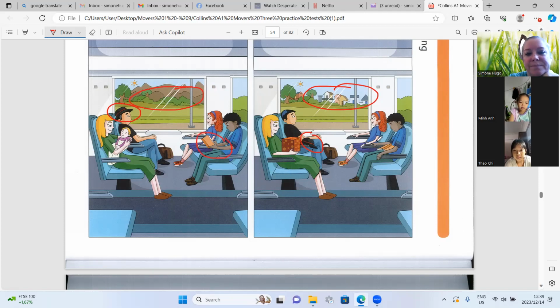Paul? In the first picture, the boy is reading a book. But in the second picture, the boy is sleeping.